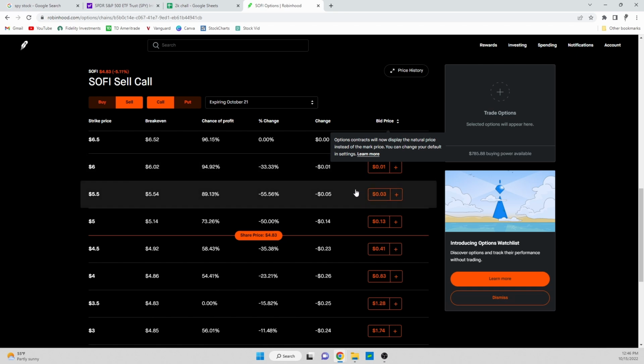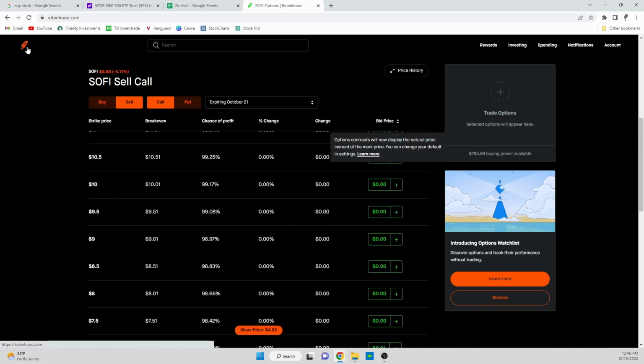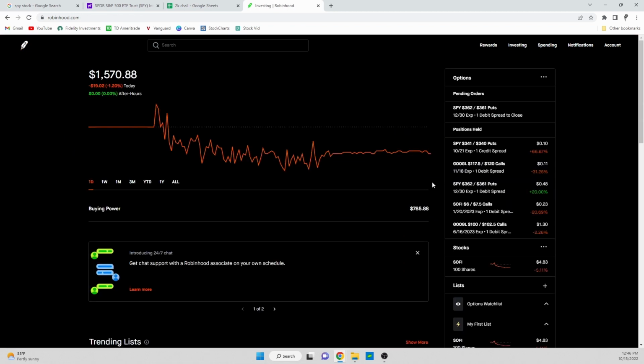I'd love to get further out of the money, but I don't know if that's going to be a huge benefit, only collecting $3. Worst case, we can roll this trade up to this 550 strike and overall end up being fine. So that's really where we're sitting at.